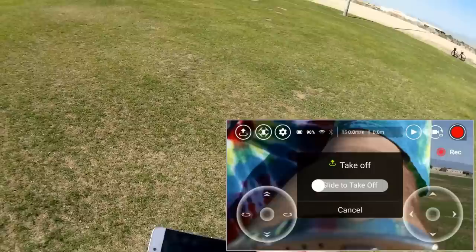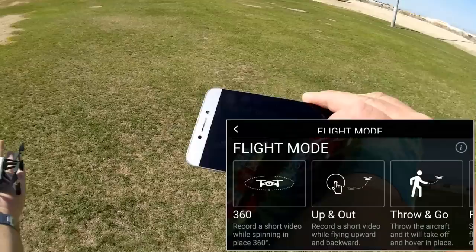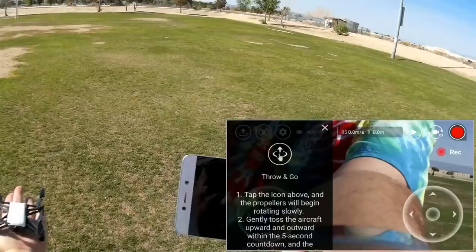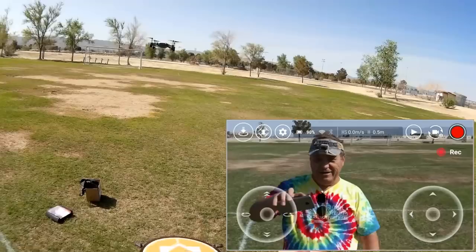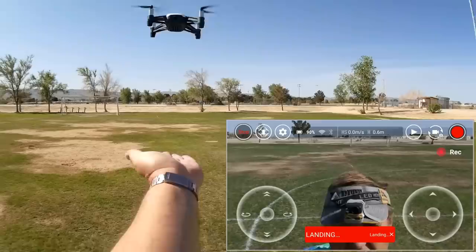and hit cancel. What I want to do is a throw and go. Let's do that throw and go. Tap the icon above and the propellers will begin rotating slowly, and then you toss it. So hitting the icon, and there we go. Throw and go and hand landing. Confirm, hand underneath.